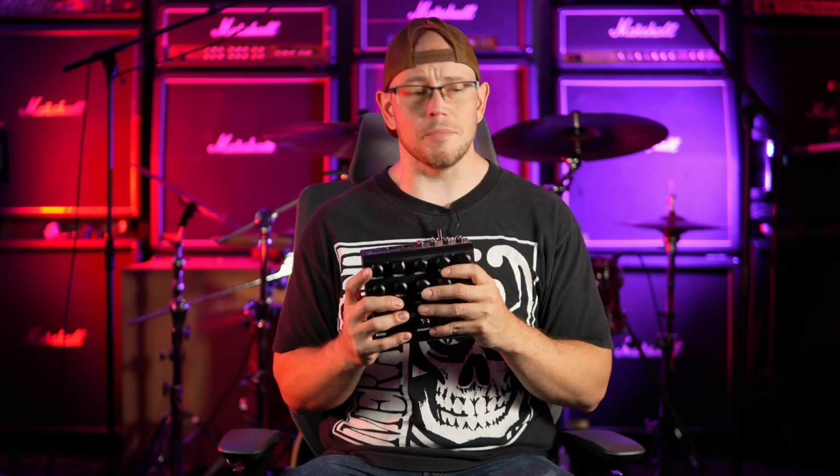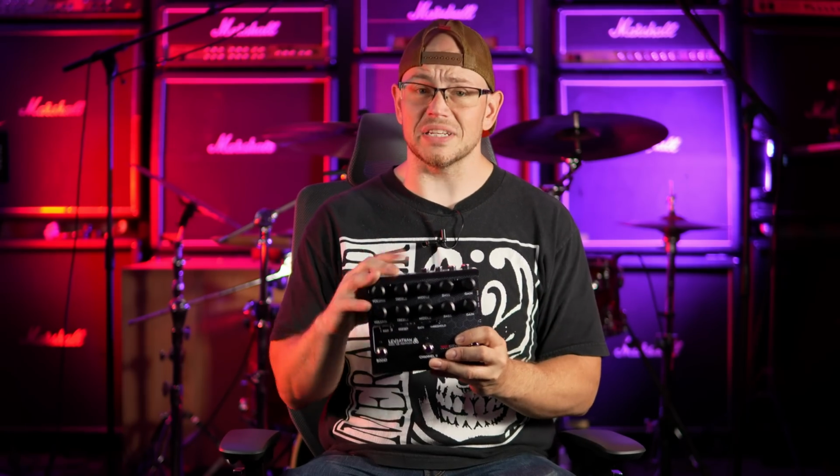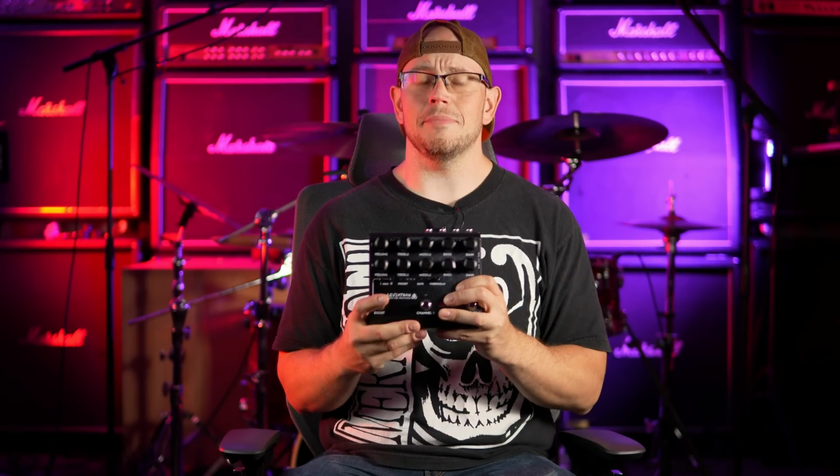But when it comes to guitar gear, the tones are very much what I focus on versus the feature set. So that is why we're gonna focus more on the sounds that we are able to get out of this pedal, but I would not be doing it justice if I didn't go over some of the awesome features that are built into this thing. So as I said in the beginning of this video, this is kind of like an all-in-one type pedal.